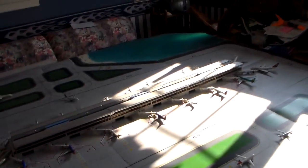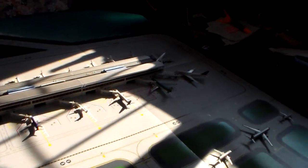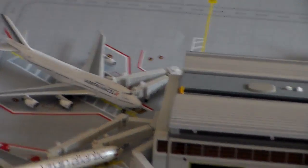I'm probably going to pick up some cool aircraft when I go to Vegas this summer. Definitely going to the airplane shop. We'll see what they have there. I will do a review of the Air France 747. That should be out soon, I hope.